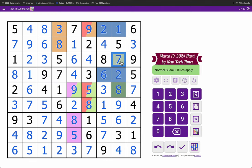Yeah. I may have made an incorrect assumption on X-wings on 2s here. And I don't like having to do those highlighted dark green cells to prove by contradiction, but I didn't really see any other options. Let me know how I could have done better in the comments.